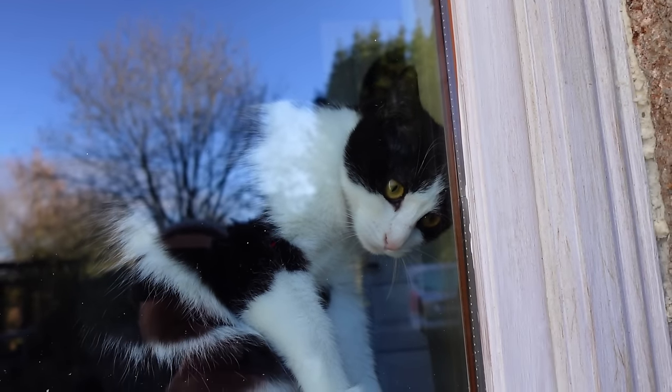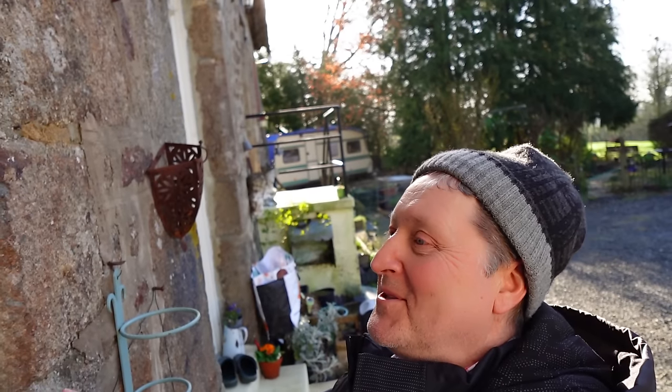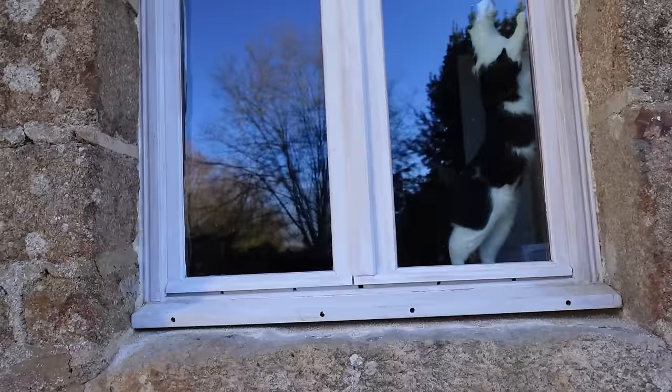Let's address the window. And as always, a curious pair of eyes. If not one, two lots. Don't know what she's looking at, something she's found. Always so curious.